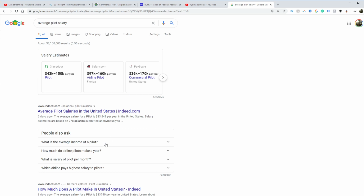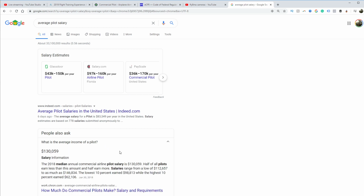So split the difference, right? That was 130 grand. That's a pretty good salary to me, all right? Anything over 75,000 a year, I'd say, is a pretty good salary. That's the average. So yeah, there's some lower ones, 43, 36, guys just starting out. There's some high ones, and guess what? There's some really high ones.